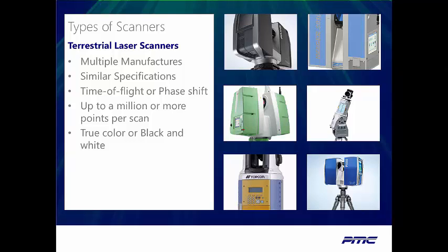Another interesting thing about the terrestrial scanners is they can be equipped with cameras that allow you to capture true world color of objects and map those onto the scan points.